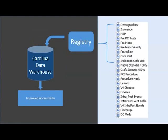All right, so the first leg of the project was to get the registry and dump it into the Carolina data warehouse. On the right-hand side of the screen, you see buckets of categories for the registry data. So you can see there's quite a bit. We've got everything from demographics and insurance to history and physical information, all of the tests they had before the procedure, medications before the procedure, procedural details, details about the clinical visit, details about the findings within the procedure, stenosis, the devices that were used, the events that happened after the procedure, discharge information, and the medications they were discharged on.